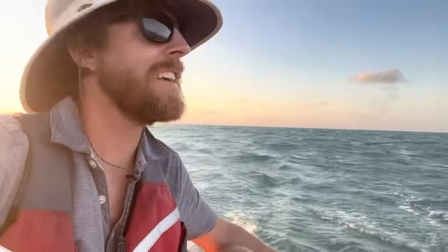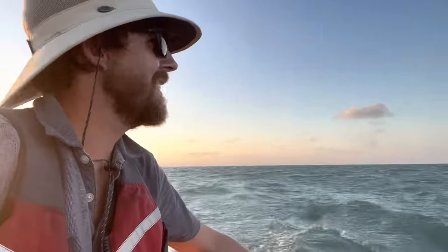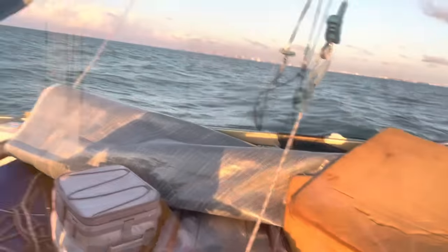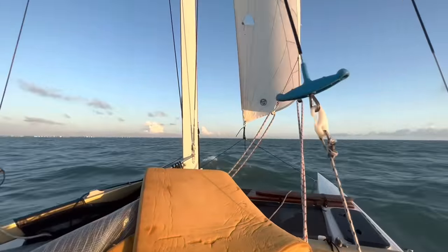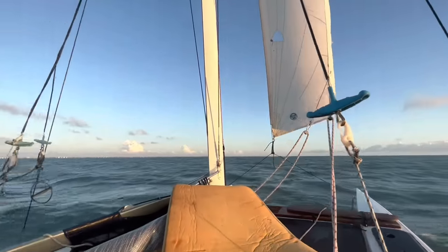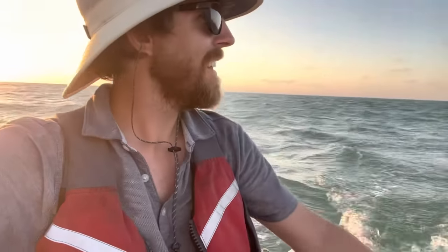So conditions have picked up. Winds have gotten rather strong. Maybe 15 to 18 knots. I guess that's not that strong, but for this boat, it's really strong. I chickened out. I dropped the mainsail, and we're just barreling downwind with just the jib. So that's working out pretty good. Yeah, we're doing 6 knots with just this tiny little jib.